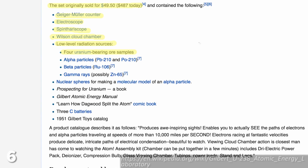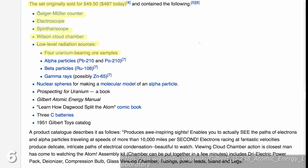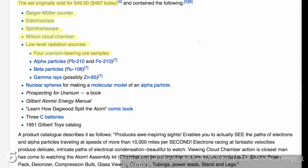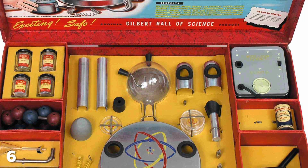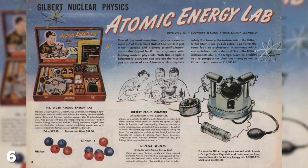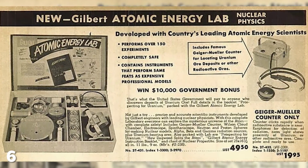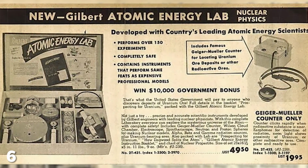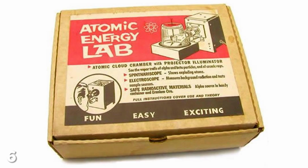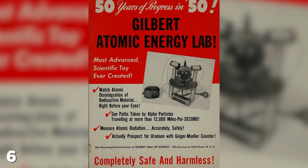The Gilbert U-238 Atomic Energy Lab cost $50 and included 4 different types of uranium ore, a Geiger counter, a miniature cloud chamber, and various other instruments for measuring how many deadly tumors you could look forward to. The kit also included a government manual instructing children on how to prospect for more uranium themselves. And anyone who discovered a previously untapped source could receive a $10,000 reward. Thankfully, the lab's high price prevented many from being able to afford the set, and it was discontinued in 1952.